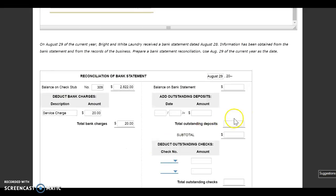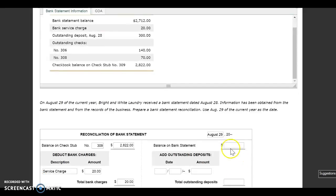Now I'm going to move on to the right side. The first thing that it asked me for is my balance on my bank statement. So I'm going to again look up here at the information. Here it tells me straight up that my bank statement balance is $2,712. Next thing is I need to figure out what my outstanding deposits are. Now, this is really nice for you because they just simply tell you what your outstanding deposits are.